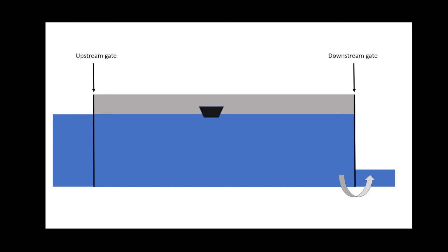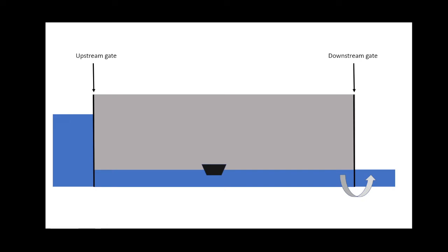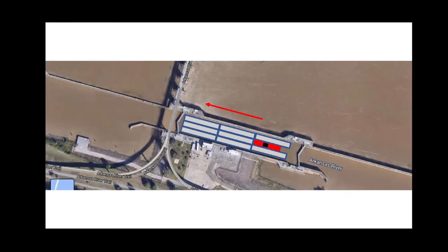It's really just the opposite if we're trying to go downstream. So in this case, we're trying to drop a barge down that's in the lock chamber. So we open the valve downstream and allow water to empty from the lock chamber into the downstream reach of the river. Once we get to that level of the downstream reach of the river, we open the downstream gate and then the barge can continue downstream. So that answers those two questions of why we have navigation locks and also how do they work.